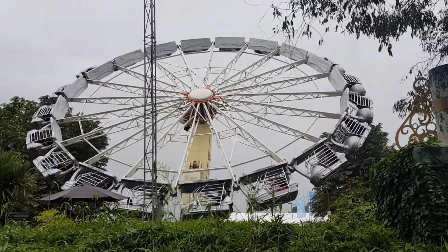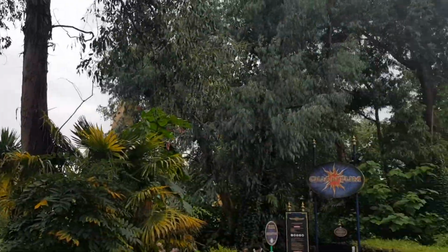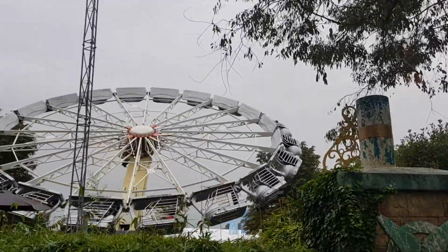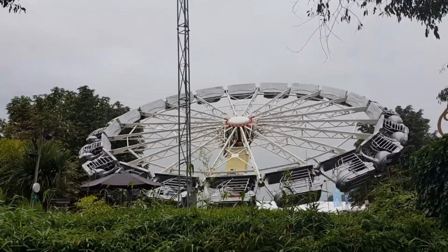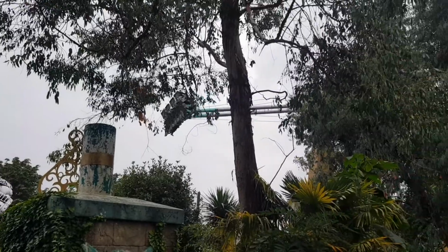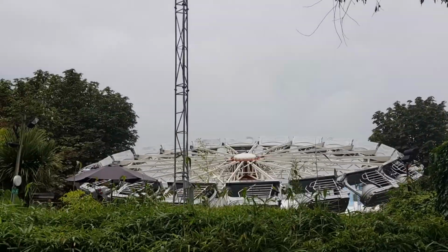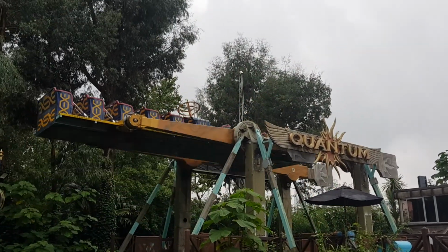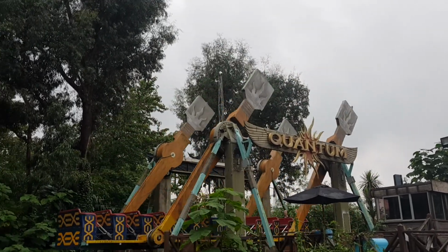Hellfire, apparently. We'll try and get a little bit of that one next to it, Quantum. It's not doing much at the minute. We're just waiting for people to go on it, so a little bit quieter today. We'll get a better one of that Rush, the S&S as well. The Fabbri Magic Carpet ride Quantum, aka Xantum.